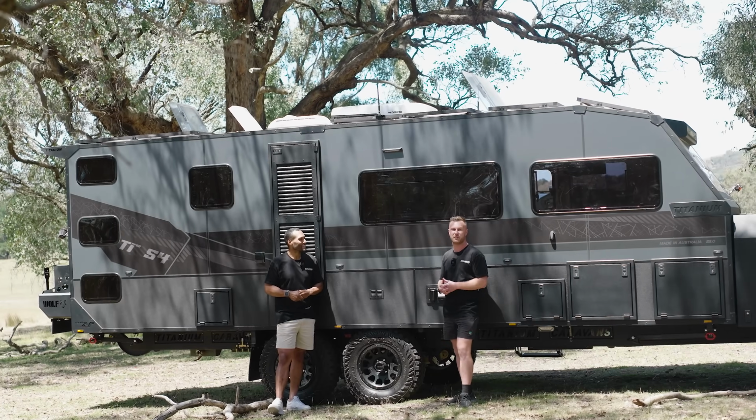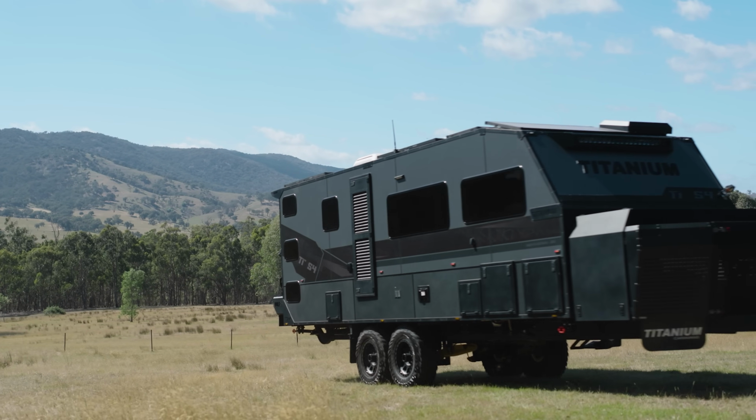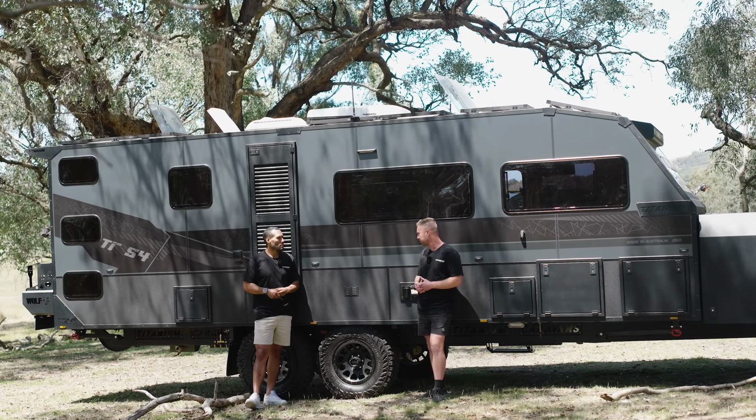It takes a long time to do. They're very expensive, but we believe they're very important for safety. They'll pull you up in half the distance. They don't get hot. You don't have brake fade going down hills. We think it's really great.